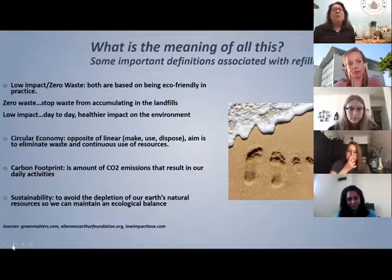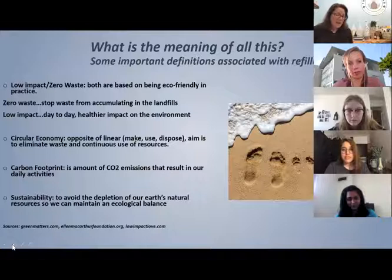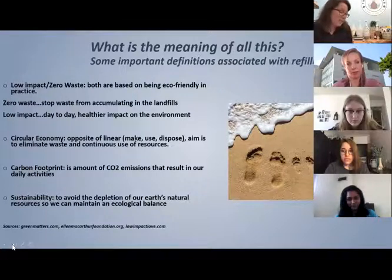Also, the big word is sustainability. Sustainability is an everyday thing. It's basically to avoid the depletion of the Earth's natural resources so we can maintain an ecological balance. Sustainability goes beyond environmental. It's a broad definition that also includes the social and economic aspects. I discovered this interesting fact in a document from McGill University that explores sustainability even further.